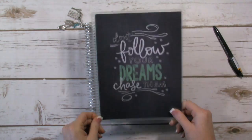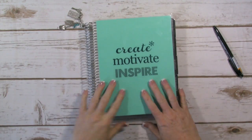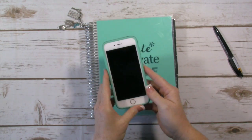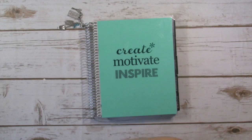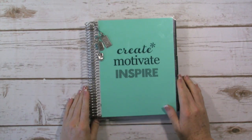So it came with this, and I loved it. And then I just changed it over to this. It happens to match the color of my phone right now. I'm a huge teal blue fan, so I wanted to put that on there. So I have my planner charm, which is the same. You guys, I've talked about that before.